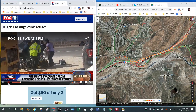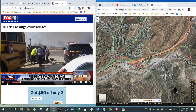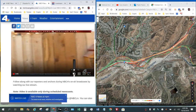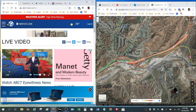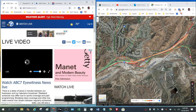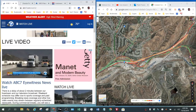Earlier, we watched as the community sprung into action. These were more than 80 people who were in need of medical assistance, a lot of them in wheelchairs. This concrete wall here, but this vinyl kind of fencing area that they use to keep near the Sierra exit. And as our cameras were rolling, this happened.